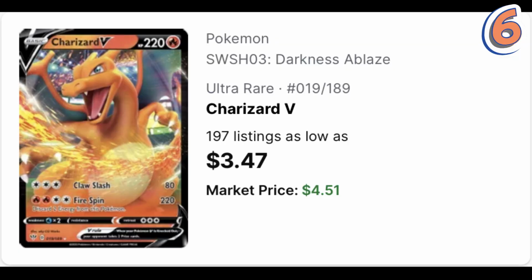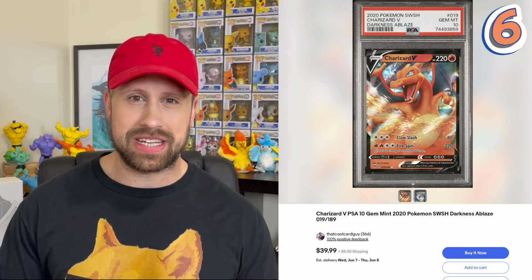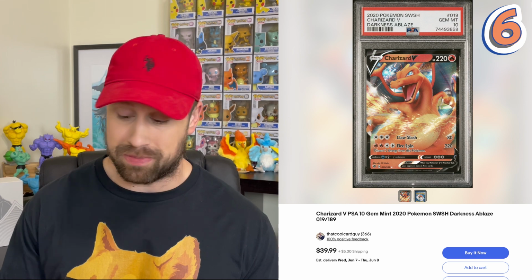Coming in at number 6 on our list is the Charizard V from Darkness Ablaze. This card has a current market price of $4.51. And once again, you can buy a PSA 10 slab of this card for about $40 buy it now. And the last auction price was for about $27 for a PSA 10 copy. Darkness Ablaze was notorious for having some pretty generous pull rates, along with some very good quality cards.